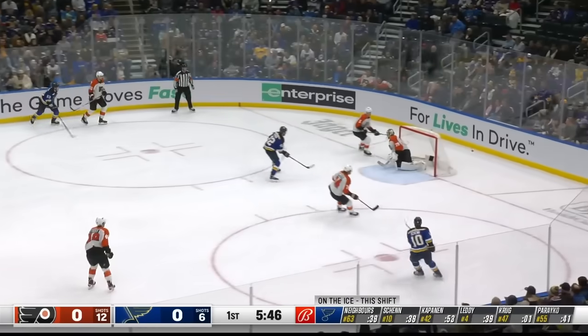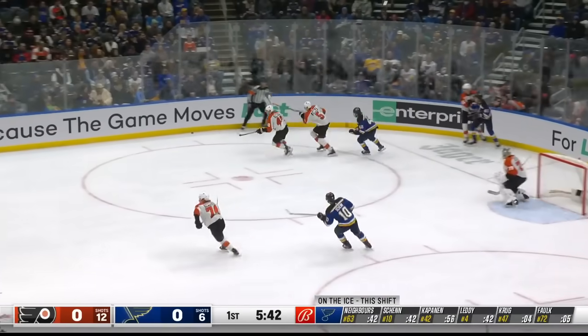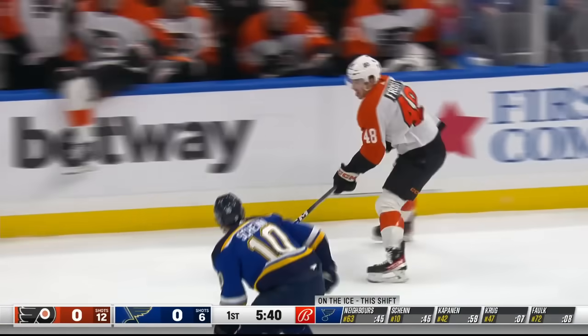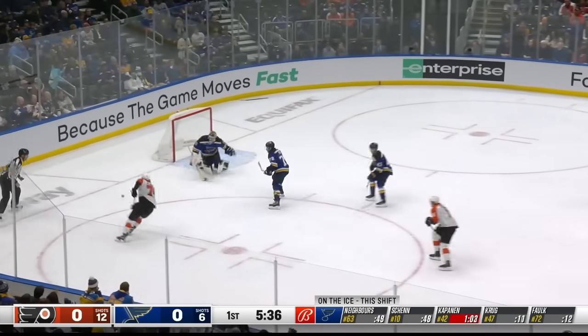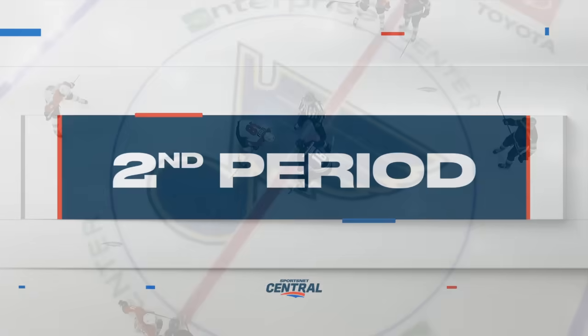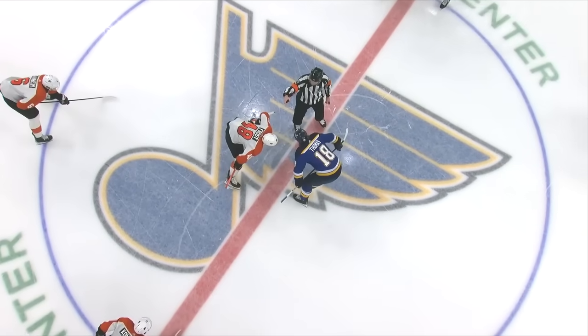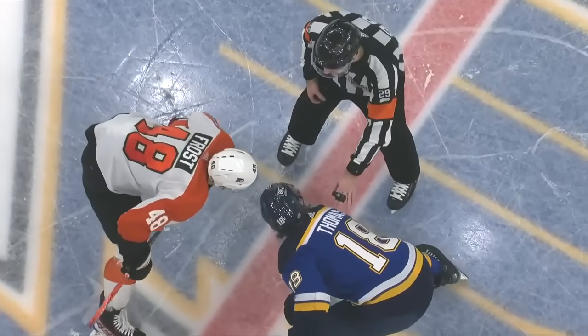What a play by Colton Parayko there. He hits the brakes right away. Doesn't go for a flyby. By doing that, he gets back in time to disrupt the Flyers' play. Now a pass ahead. Tippett comes in. And a shot and a save by Hofer. Bradshaw's a tremendous coach, and he's got a great hockey mind. And I guarantee that he's all over that.